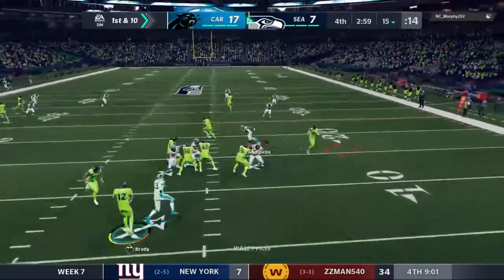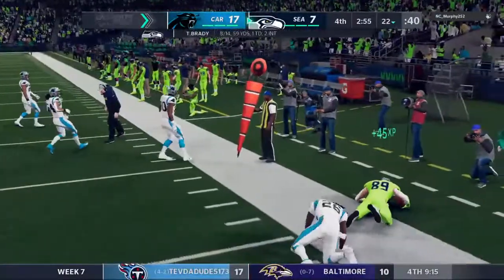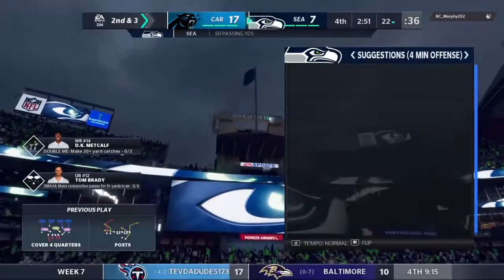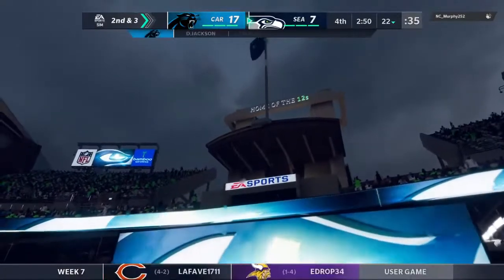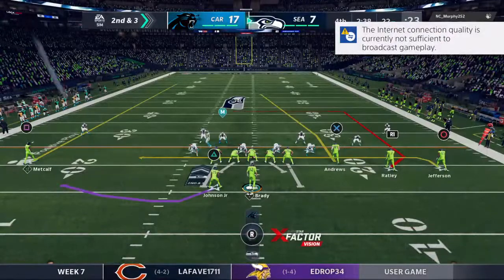From the gun, it's Brady. A short throw caught by Andrews. 7 yards, the pickup there. Complete to... Let's just break this down and make it pretty simple. Key to the drag route, letting the play develop, finding the hole in the defense, and giving your athlete, yes, athlete, a chance to make something happen once he has the ball in his hands.